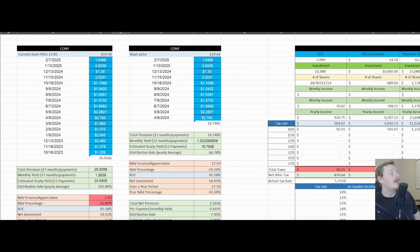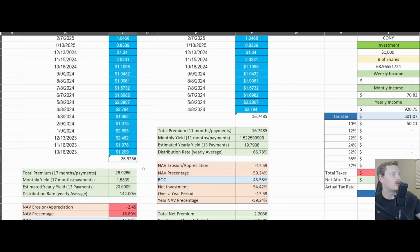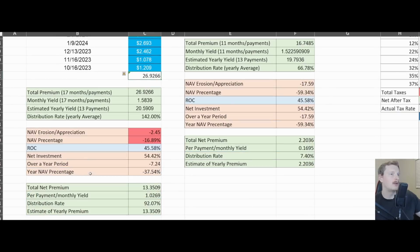What I did for you guys is I looked at every single distribution that CONY paid out since its inception. The first distribution payment was October 16th, 2023, and that was a $1.209 distribution per share, and then all the way to February 7th, which is the payment going to be tomorrow. I took all those distributions and added them up so that we can get this beautiful total distribution for 17 payments of $26.9266. Let me zoom in a little more.